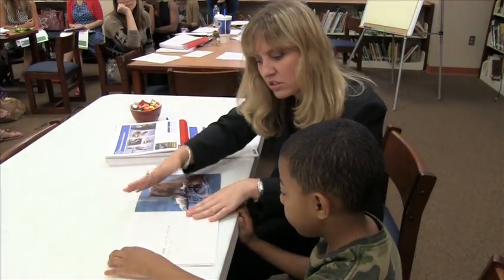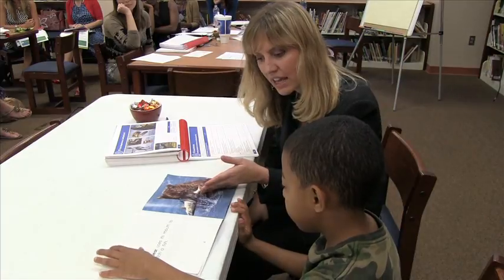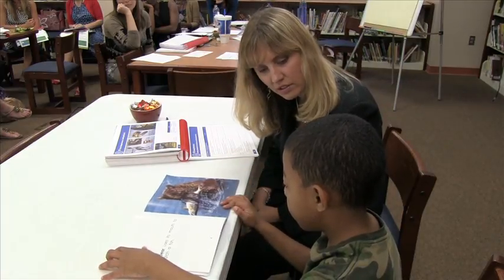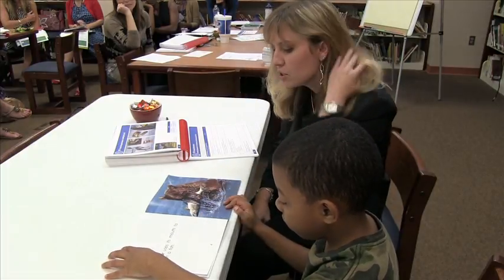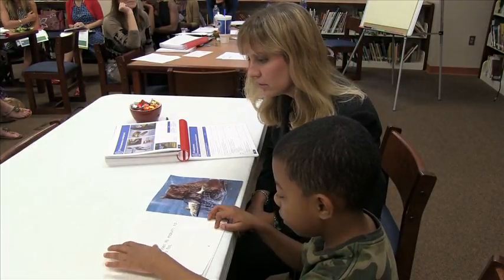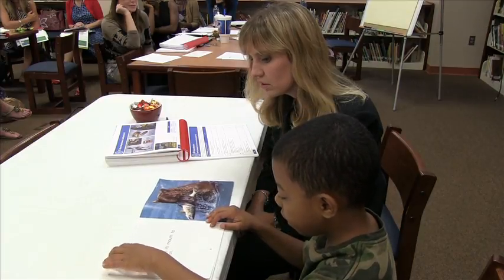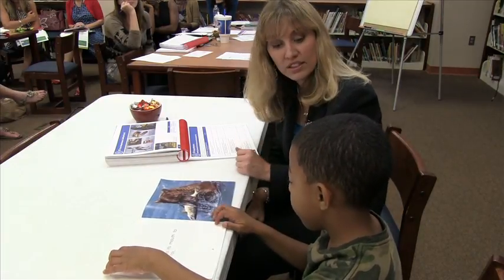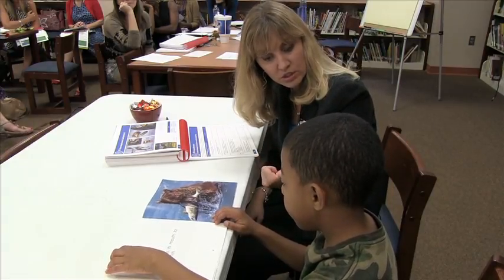Does this page tell us a way that an animal uses his mouth? It does. How does the bear use his mouth? With his teeth. Okay, and what does he do? Well, read that to me one more time so I can remember. A bear uses its mouth to punch a fish. Okay, so he uses his mouth to catch a fish. Is that a way animals use their mouths? Using it to catch a fish?